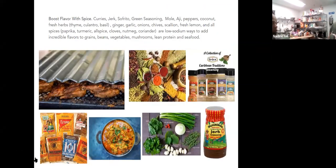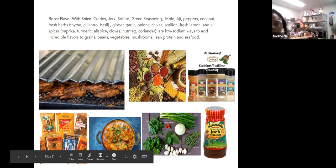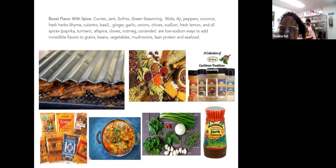So I'll just go through this real fast. Okay. So here is jerk. Right here. Here's curry, all different types of curry, because depending on where you're from, your curry blend is going to be different. Here is a popular Caribbean brand called Grace, and they have all different types of spice mixes.